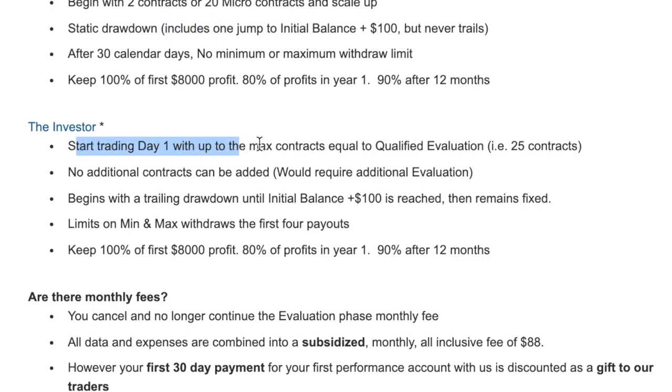Basically, starting day one, you start with your max contracts. So you traded 12 contracts in the LeeLoo Express, you get 12 contracts right out of the gate. Now, on the surface, that seems like a benefit. Like, okay, good, I should get the full contracts. One kind of negative of this compared to the accelerator is no additional contracts can be added. Basically, you qualified with 12, you get 12, you'll never trade more than 12 unless you want to do a different evaluation.